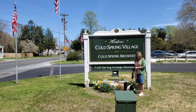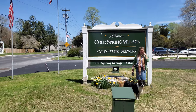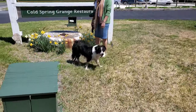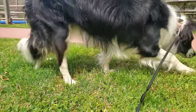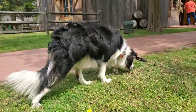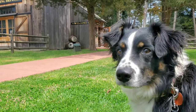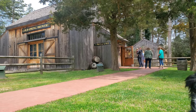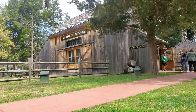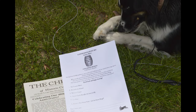Yeah, we're... All right. We were on the wrong side of the sign. Are Mom and Dad going somewhere again? Perhaps they're trying to figure out how to get me in there. I love treasure hunts.